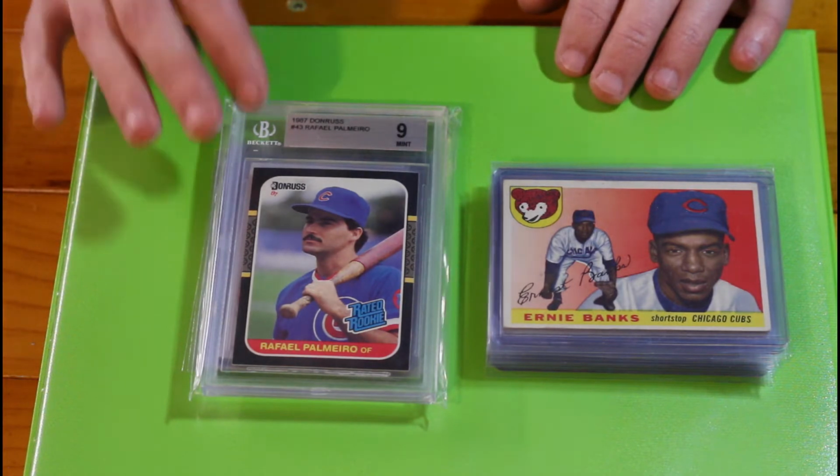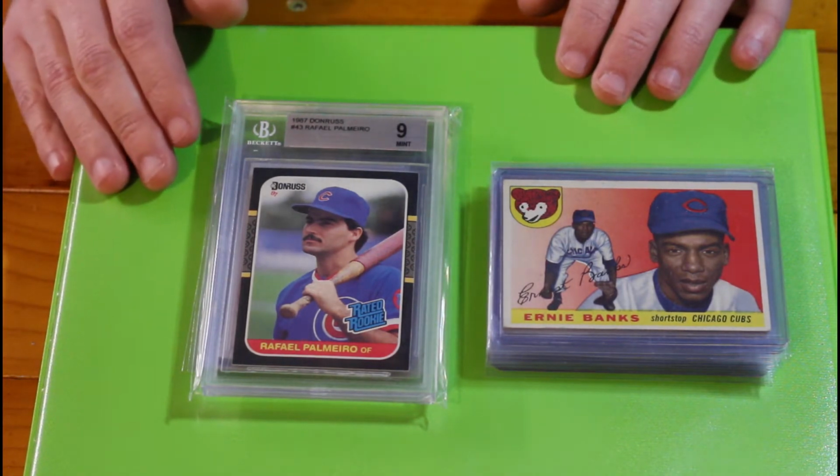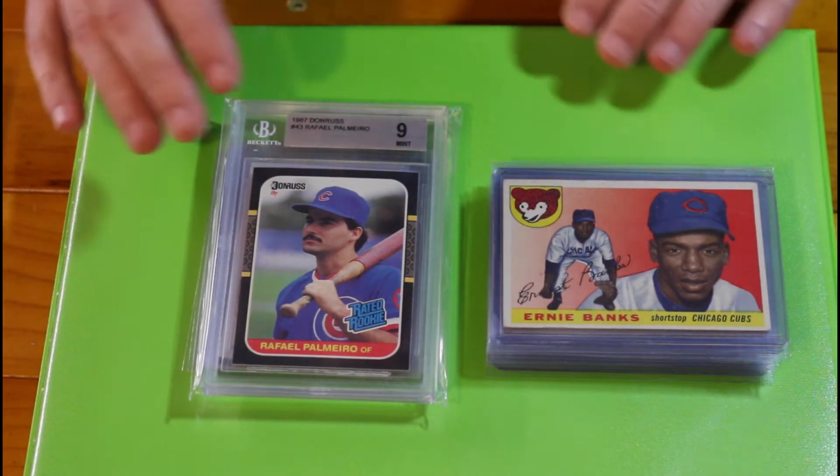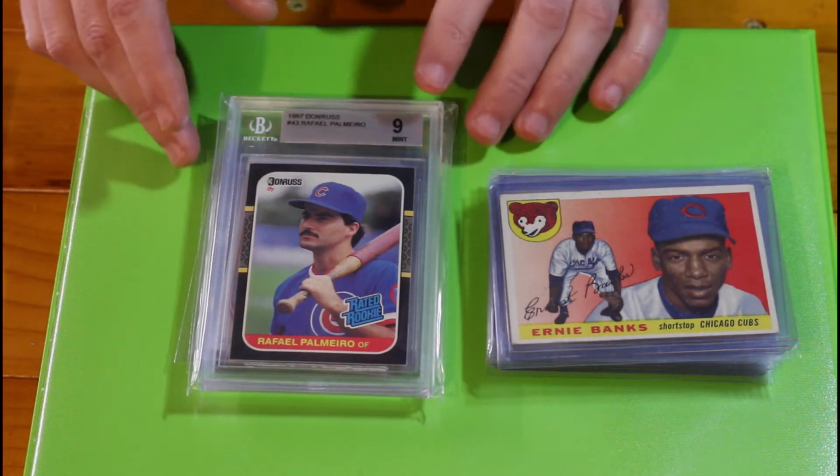And I've got a little bit of a plan for the Palmeiro cards that I'll share at some point, but I want to get a little bit further with that first. It may seem strange, but you'll see where I'm going with it.